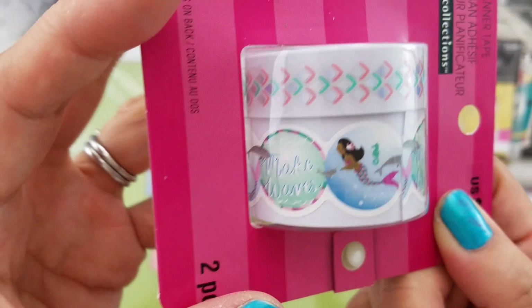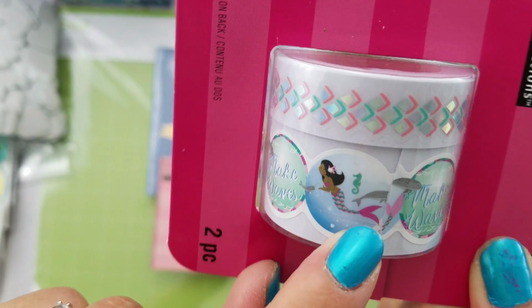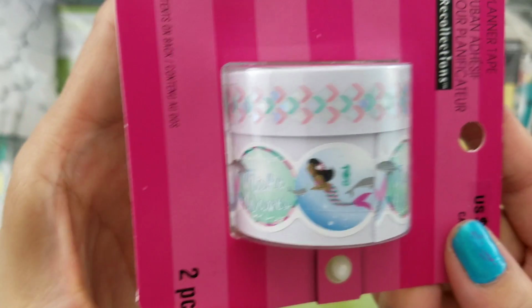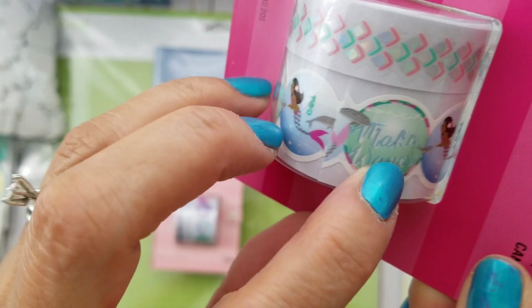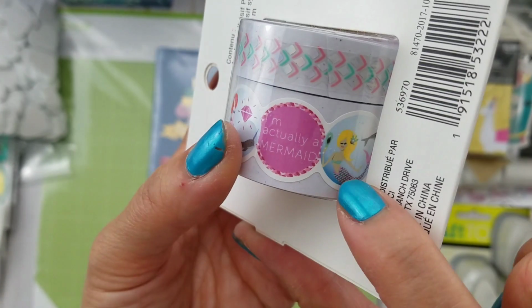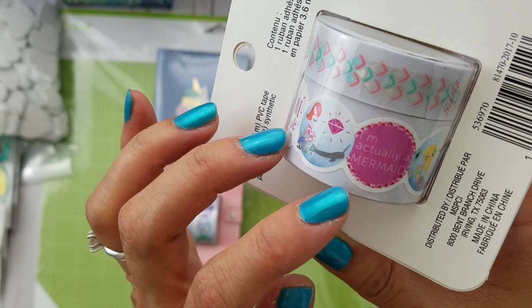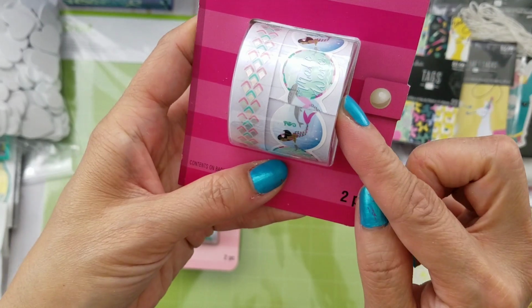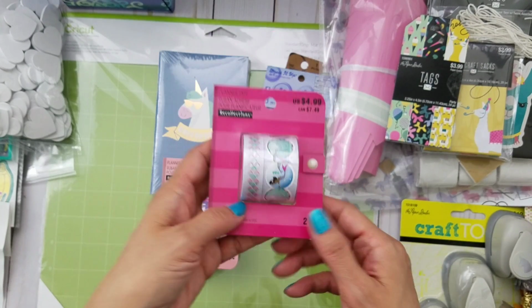And then the mermaids, I just like the mermaids that they're all of different ethnicity. Like this one is a tanned one. And then there's a red-haired, see? And then there's a blonde one. I just thought it was super cute. So I got it for a summer theme project.